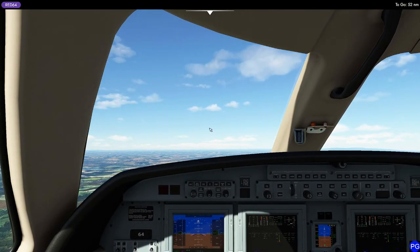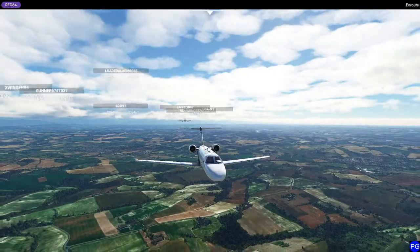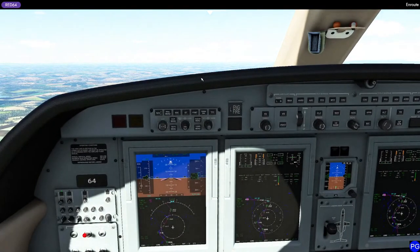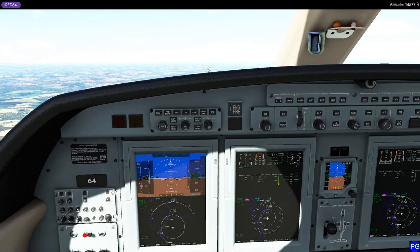Do you know if the spoilers are currently working? I can guarantee you that the spoilers do work. As a matter of fact, if you test them, you will be throwing out your front windshield.